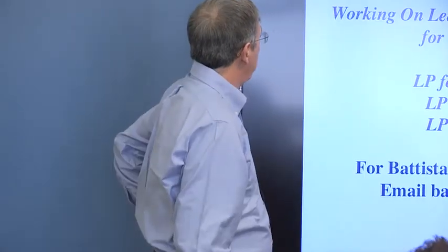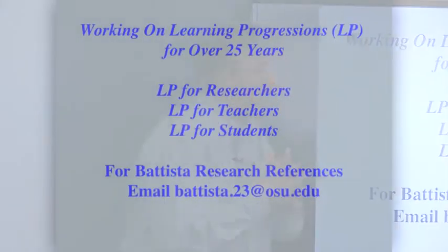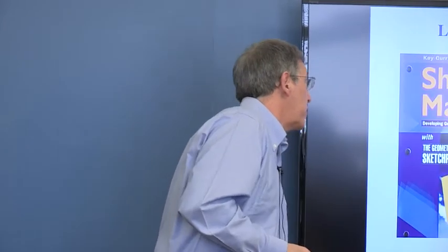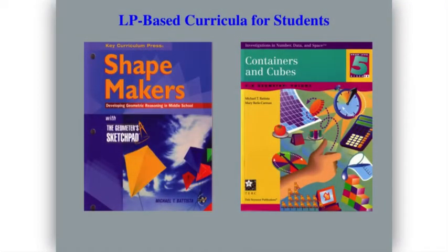Okay, so it's hard for me to imagine talking about learning progressions and squeezing it into 45 minutes, but I've tried. I've been working on learning progressions for over 25 years, although they weren't really called learning progressions early on. As you work with learning progressions, there are learning progressions that you develop for other researchers, and then you can rewrite those learning progressions so that teachers can understand them, and then you can try to integrate those learning progressions in curriculum for students. Basically, I've been involved in all three of those. So these are sort of curricula for students.